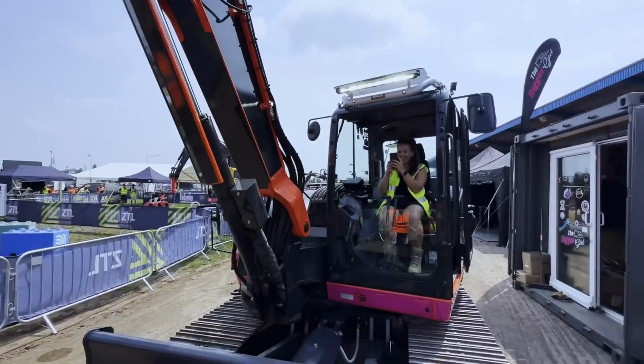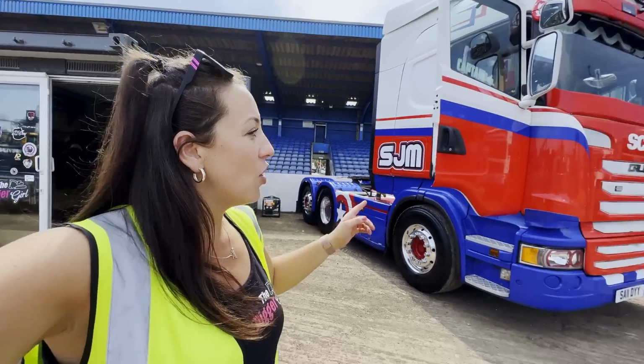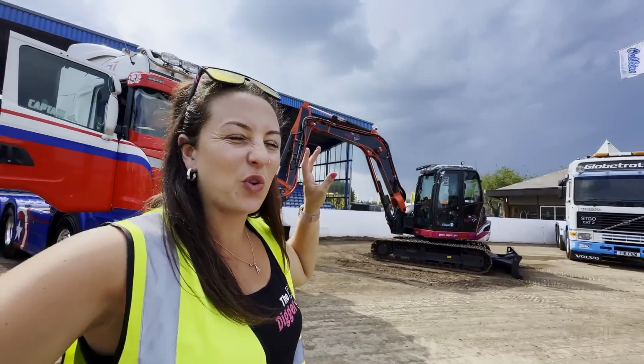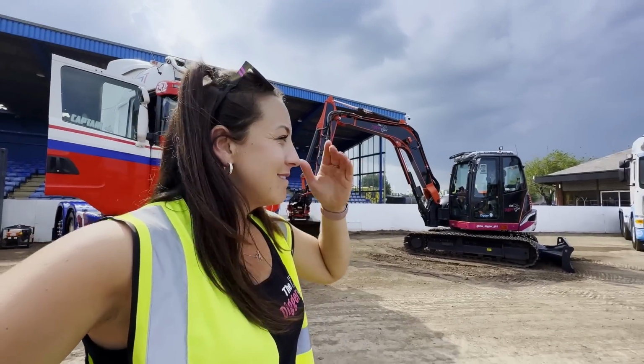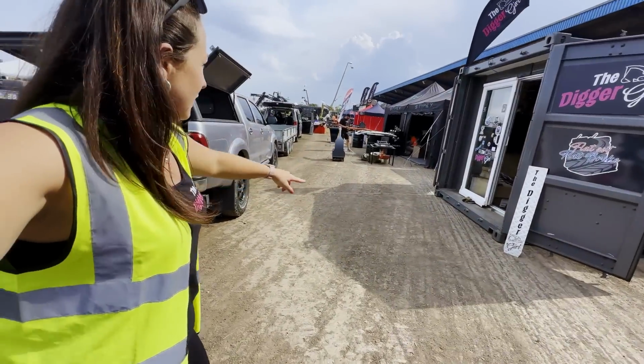Oh yeah. So that's the shop all set up. Sandy's just doing final touches to his lorry. The digger's there. Oh, look at that black sky. It looks like it's going to chuck it down. We're still waiting to get wood chip all along here. They just kind of stopped it.